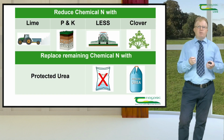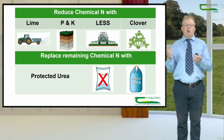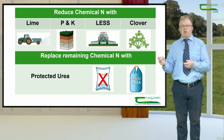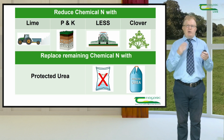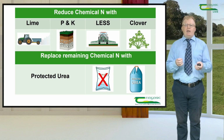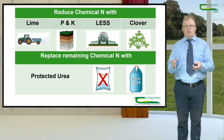So really our summary from this morning, what we're trying to say is we need to reduce our chemical nitrogen, first of all by getting our soil pH right, by getting our P and K levels right, by recovering more nitrogen in our slurry, by spreading it in the spring with low emissions, by growing our own nitrogen through clover. And any further nitrogen we use after that, we need to start moving from CAN to protected urea type products.